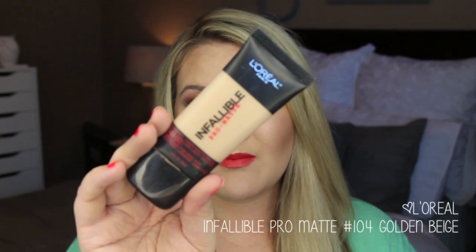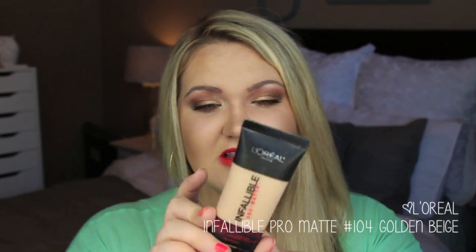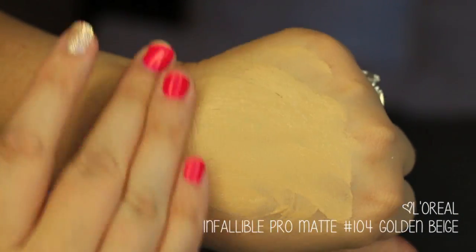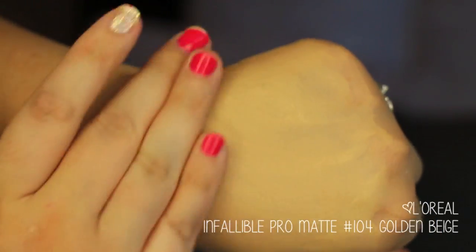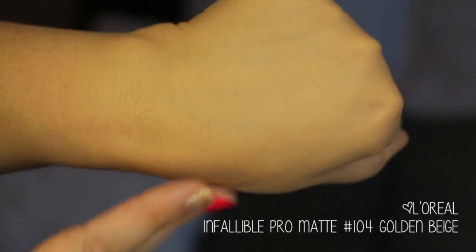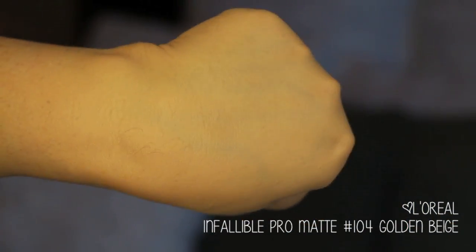This is the Pro Matte version. This is a little bit dark. I have this in 104 Golden Beige. My drugstore was out of this foundation when I went to pick it up and I really wanted to try it, so I picked up this shade. I'd probably be a few shades lighter. Honestly, it matches me now in the summer, but I like to mix it with other foundations. I'm wearing this today mixed with my 3rd favorite, so I will show you that, but this is a little bit darker. This has like a demi matte finish.